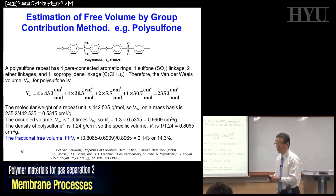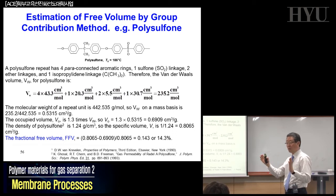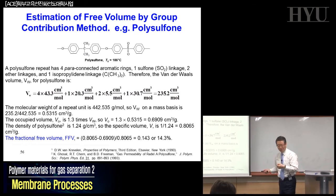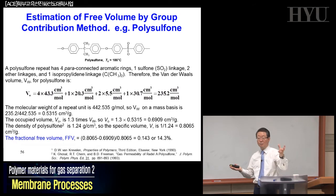I didn't bring those textbooks, but I think I will perhaps, so that you can calculate the van der Waals volume by these group contributions. So if you know the exact chemical structure of the repeating unit of your polymer, then you can calculate even density, van der Waals volume, glass transition temperature, almost every property from these group contributions. Van Krevelen is a Dutch polymer scientist, and he collected all the information about the polymers and the properties, and he analyzed what the contribution of each group is. Okay? So if you take a look at those group contribution tables, you can calculate this van der Waals volume and other properties, of course.